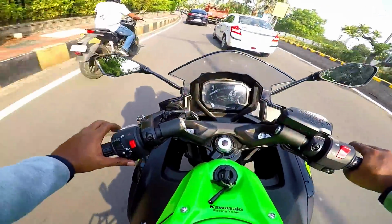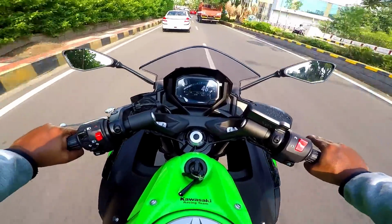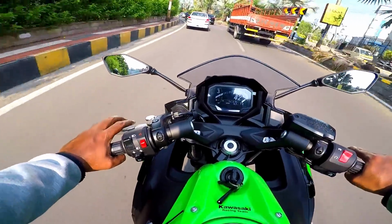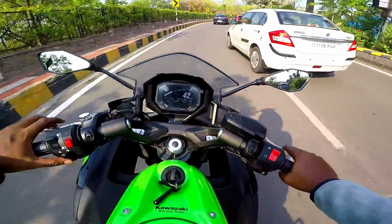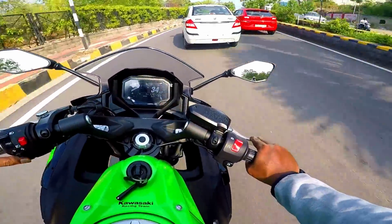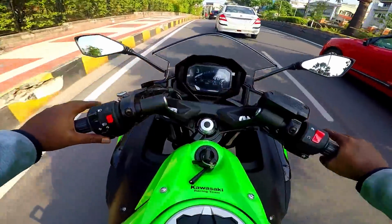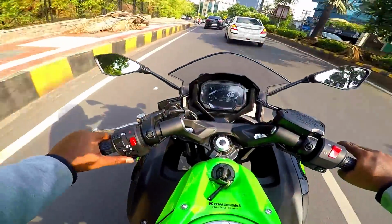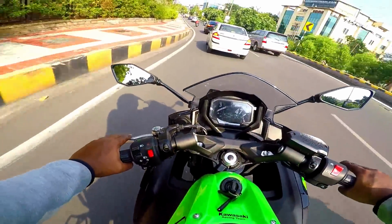It feels rock solid. Suspension is perfectly balanced between performance and handling, so I'm sure it can offer rock solid performance even while doing triple digit speeds. But the way you can flick this around in the city streets makes it really unique in its class. It's very lightweight, feels compact once you're on the go. If the bike is off, it feels a little heavy, but once you're on the go, it feels extremely lightweight, perfectly balanced, and a very well handling machine.